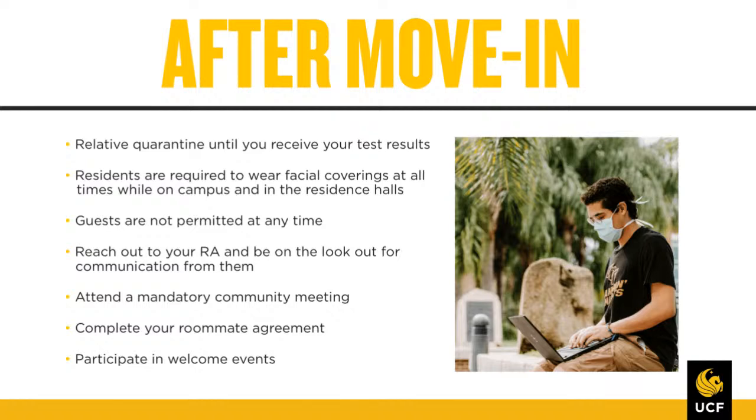We're going to offer multiple community meetings throughout move-in so that if you are unable to attend at a certain time, there will be multiple options for residents to attend. You will receive an email from your coordinator, who is our full-time live-in professional that oversees the community, and they will be letting you know what those options are for those community meetings.